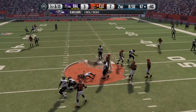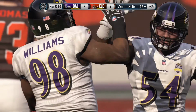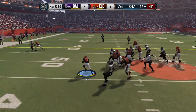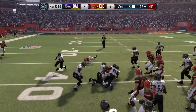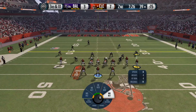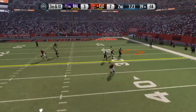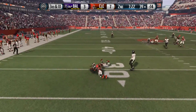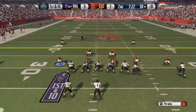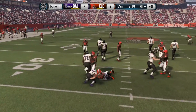Browns take over, and Mason, trying to scramble out of the pocket, gets sacked, and that leads to 2nd and long. Going to the ground, Terrence West finds a big hole on the left side, and he picks up the first down. 3rd and 10, though, later in the drive. Mason firing downfield, and he's picked off for the 3rd time here in the first half. Smith with his 2nd interception on the day, and the Ravens take over.